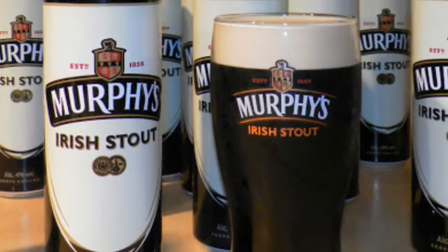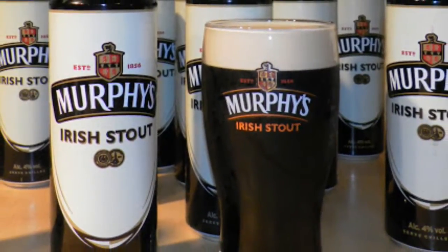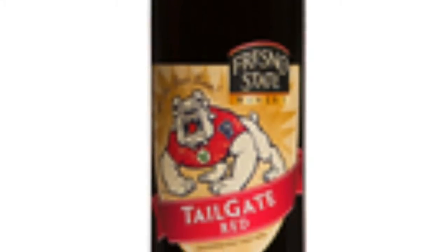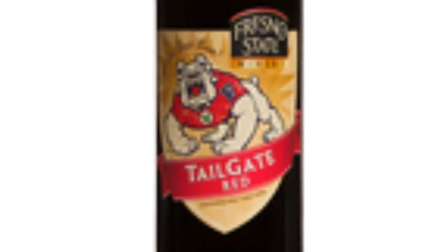What are you drinking? I'm missing my cup, but I was drinking Epic Murphy's Irish Stout. Very good. Superior to Guinness in some ways, I would say. I would say the same. What are you drinking? I'm drinking some cheap wine. Well, okay, this was made by our local university. We'd like to not name. No, it's fine, it's pretty decent. It's called Tailgate. That right there tells you. Moving on.